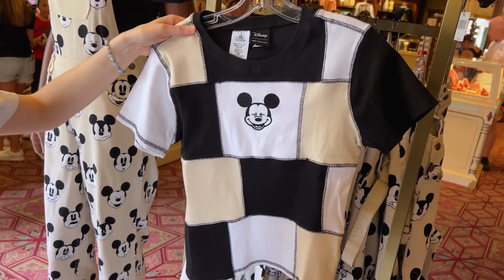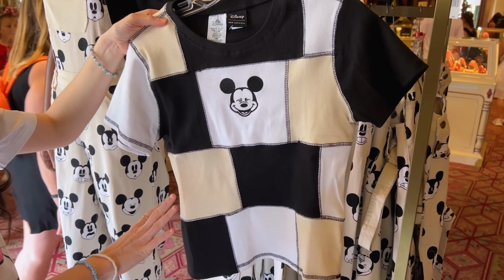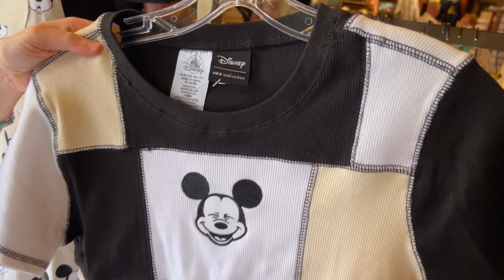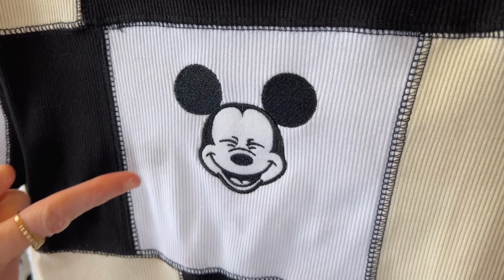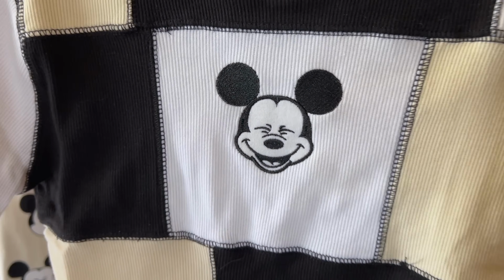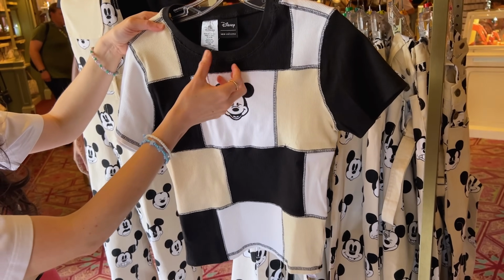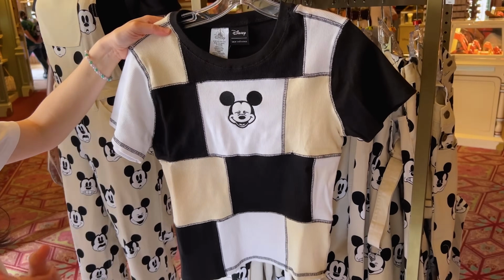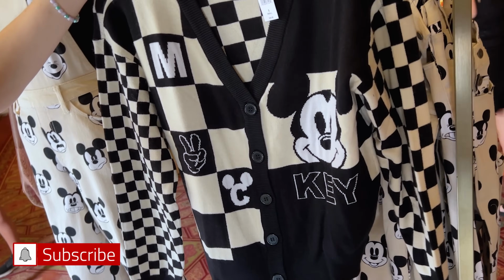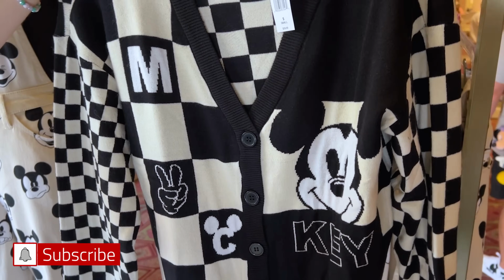For $45, we have this Her Universe top. So they have a little Her Universe collection going on featuring Mickey Mouse. And look how cute Mickey is there. Okay, so this looks all patchy, if you know what I mean. Nice and blocked and patched. And for $60, we got the knitted cardigan there. You probably hear the Dapper Dans in the background.